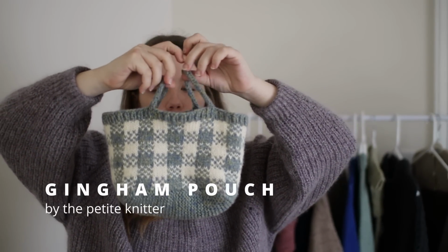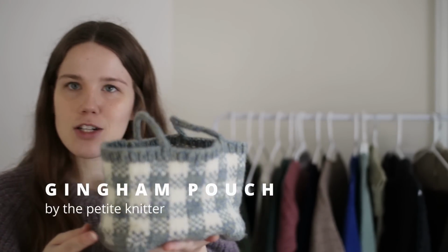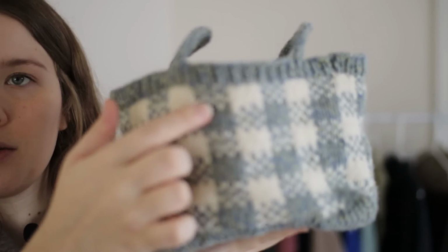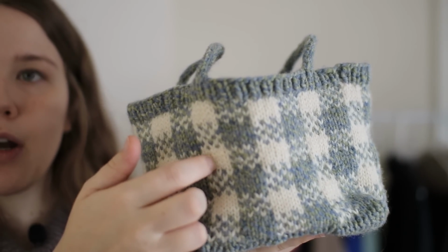This is the gingham pouch by the Petite Knitter. I just thought it was really cute. I saw the test call on Instagram and I was like, I'll make that. It was a fun little weekend project and I just used scraps. This is the same yarn that I used for my hot water bottle cover, and this is leftover yarn actually from my Guernsey sweater that I made last year, the Sundae textured cable-y kind of guy.